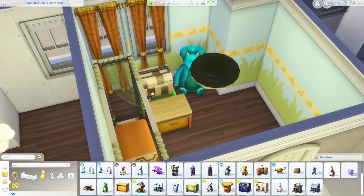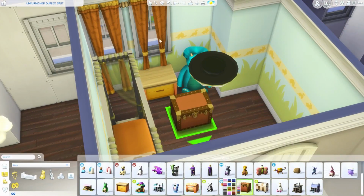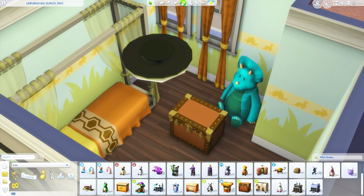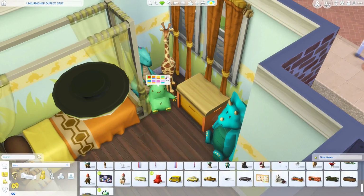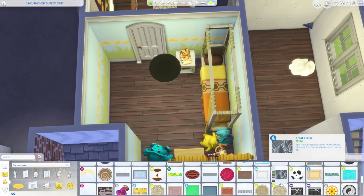But this bedroom here is probably my favorite. I was trying to go for a sort of dinosaur theme with it. So there's actually dinosaurs in the wallpaper, which is perfect. And then dinosaurs on the curtains, and that bed went really well with everything. Because I didn't want to... Wait, there's dinosaurs on those curtains? Yeah, if you look really closely, there's a little brontosaurus on it.